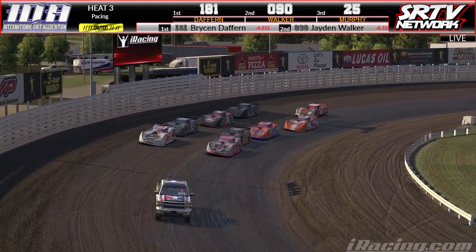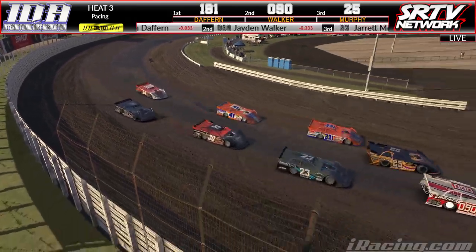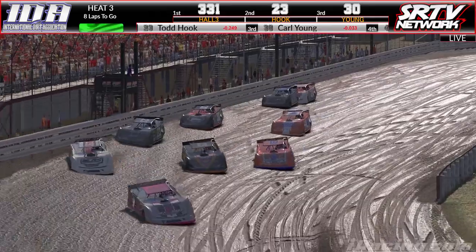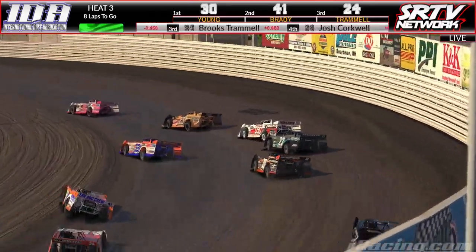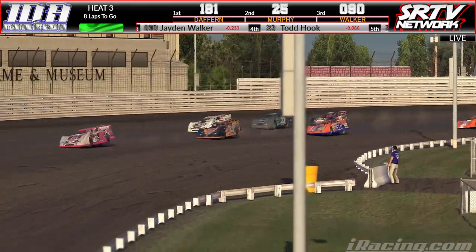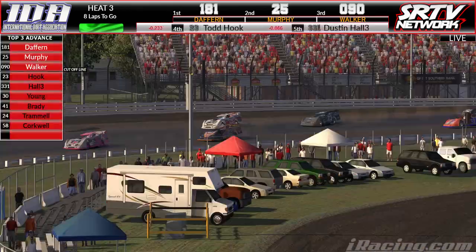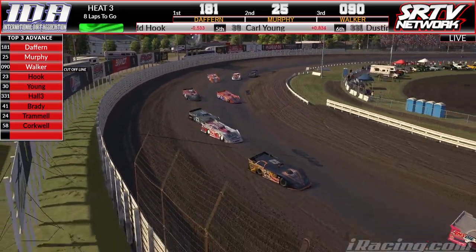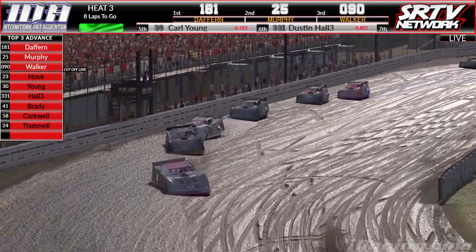Just getting on it. Some of these guys I've seen actually use it to their advantage as the green flag comes out for heat race number three. Bryson Daffern out front, three wide for second there. That's the 25 of Jarrett Murphy, the 090 of Jaden Walker. Todd Hook there as well. Top three will advance out of this one. So we got another heat race coming up after this one.